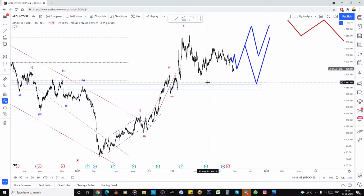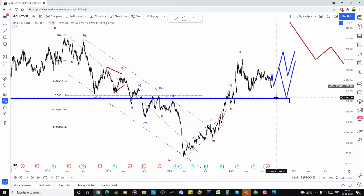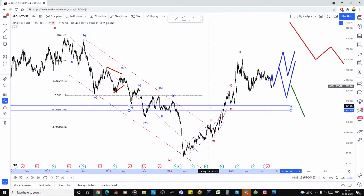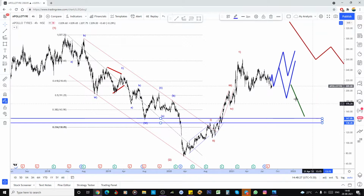And later onwards, don't put your entries in only one lot. You have to split your entries, because we expect that if it reaches here we will get a bounce, but it could do another deeper correction. So the next support level is here, the 135 zone. If it goes deeper, then again we need to add positions here.